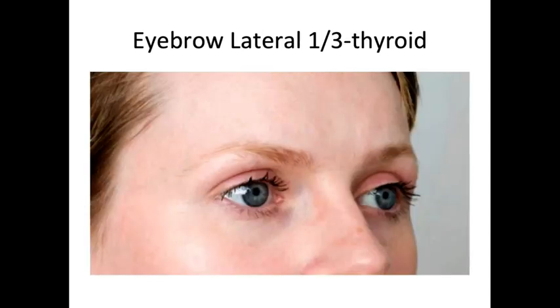Okay, still on the face and the eyes, if there are thyroid issues, typically the lateral one-third start to atrophy. So when you're looking at hair, don't just assess the hair on top of their head. You want to ask if there's any itchiness. Are they losing any excessive hair? Do they have any dandruff? All good questions to ask. With women, any excessive hair growth or any excessive hair loss. They will tell you, oh my God, I shower, I look at the drain, and there's so much hair that comes out. So you want to ask all the right questions there, but also observe the eyebrows. Lateral one-third atrophy, typically linked with thyroid issues.